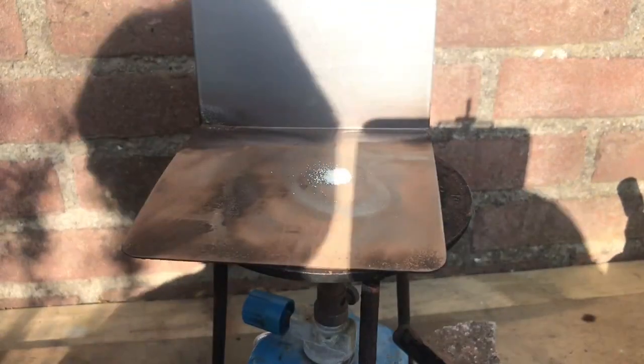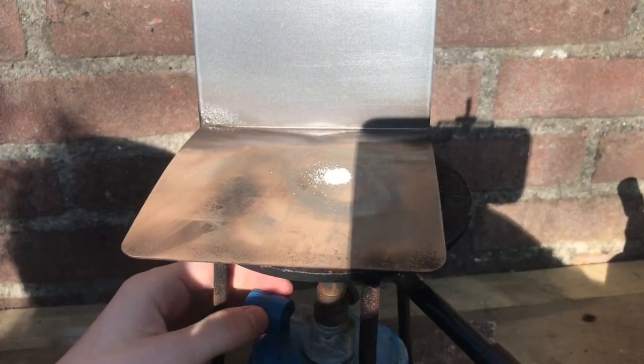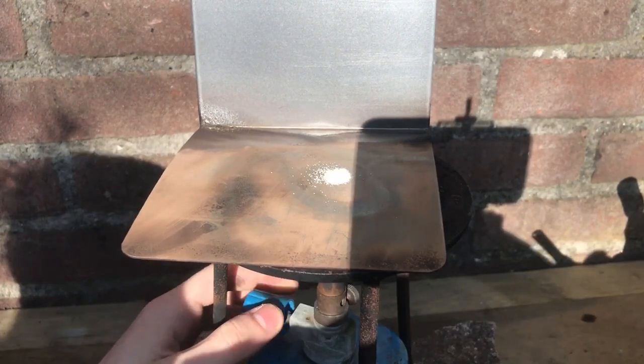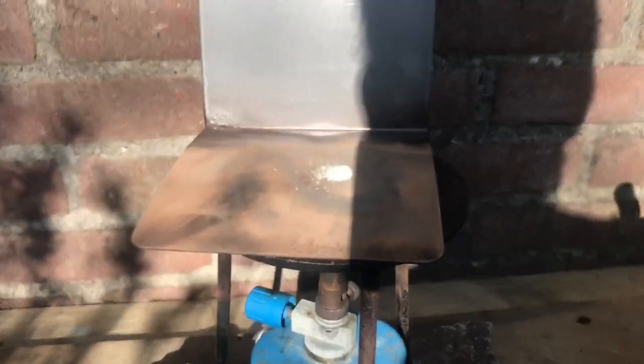But how does this really work? What's actually happening? Why does it explode? Well, I don't know. Nobody really knows exactly what's going on. It's quite fascinating. As far as I know, what exactly is going on is a mystery. But we can speculate. So after some research, this is the best explanation I found.